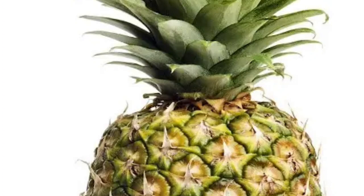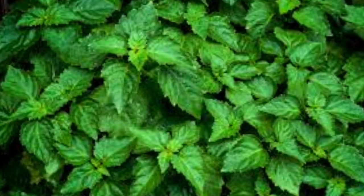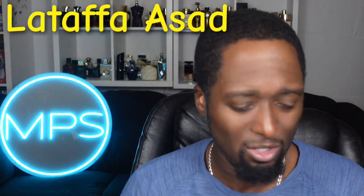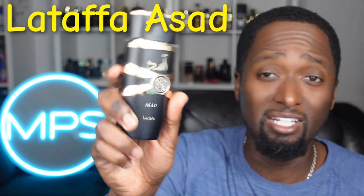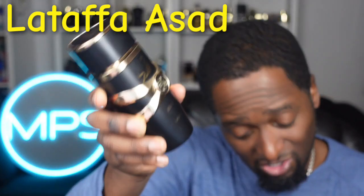You'll get the pineapple. You'll get some tobacco in there, a nice, very wearable tobacco. You'll get the patchouli in there as well, which I mentioned before, that earthy, sweet, woody type of vibe. And then as it dries down, you're going to get the vanillas, some ambers, maybe even a little benzoin, a really quality fragrance. Got good compliments from this one, really projected, lasted long. It did everything it was supposed to do, all for $25. Get your nose on this one.